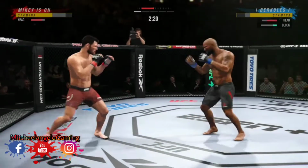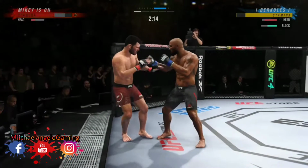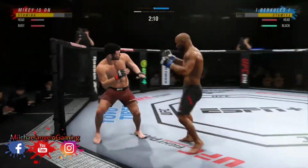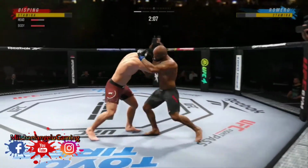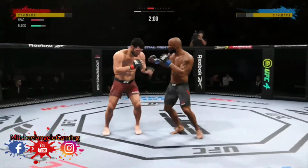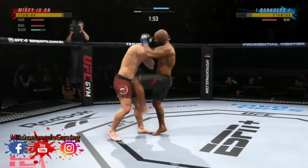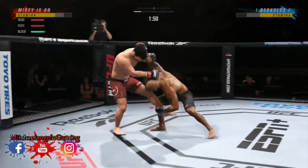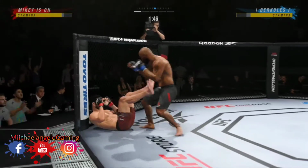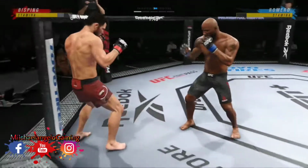Offensive fight. Nice job to block the shot there. Oh, big knee. He's hurt. Curve him up. We'll get him. Trying to stay in this fight. Big left. Knee to the body. Oh, and the ankle pick to get him down. We'll see if he can capitalize. Got the ankle pick. Let's see how he advances from this position.